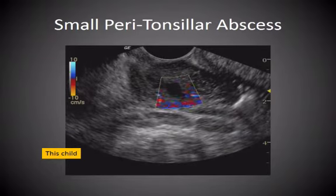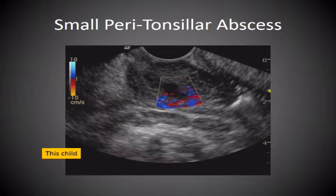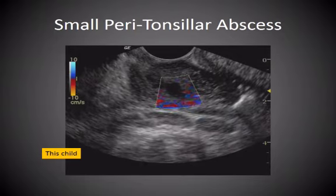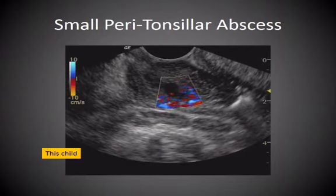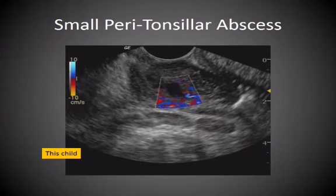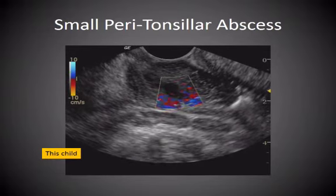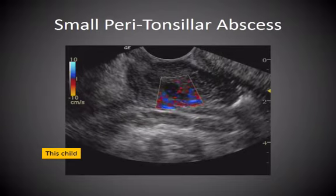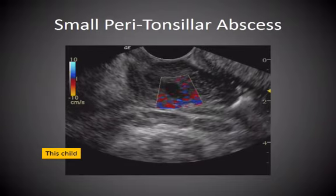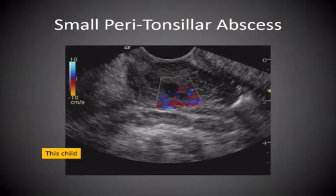Now, this is an ultrasound of the same child we've been looking at, and I still have the intracavitary probe against his right tonsil, but this time I've turned on color flow, and that measures whether there's flow in and out of this hypodense cystic area inside the tonsil. And as you can see, although there is unfortunately a little bit of flash artifact over the tonsil, there is no blood flow within that hypoechoic area. That makes this hypoechoic area almost certainly an abscess.